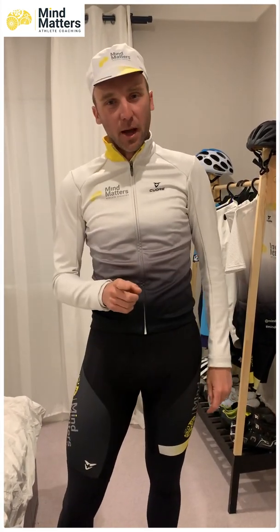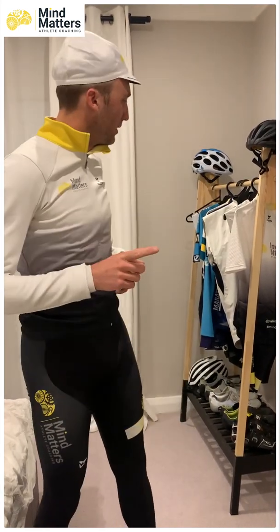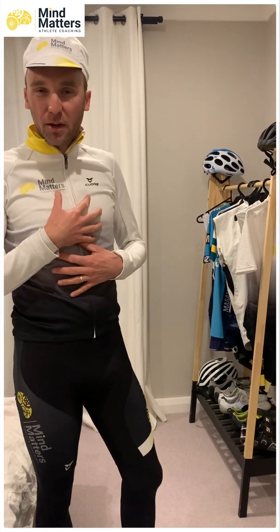Next thing we're going to chat about, keeping the organs warm. Organs are very important, like I said at the beginning. So there's a couple of articles of clothing that can help really keep this engine room of the body functioning, particularly when it's cold.